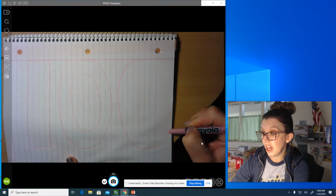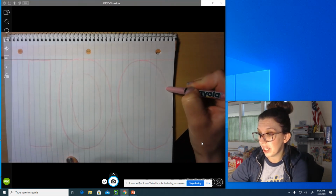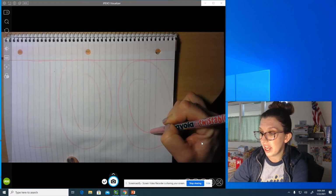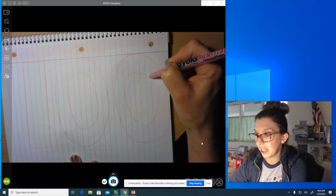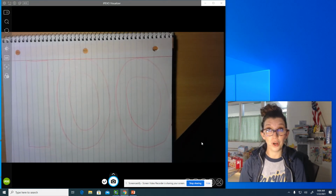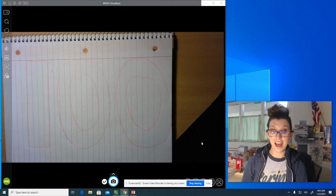So I'm going to make another oval. Oh, kind of went off the edge over there. I'll have to fix it right here. There's my other 0. And I'm going to make another oval in the center to make it look like a bubble letter. So now I have the word, or the number, I'm sorry, not the word, the number 100.